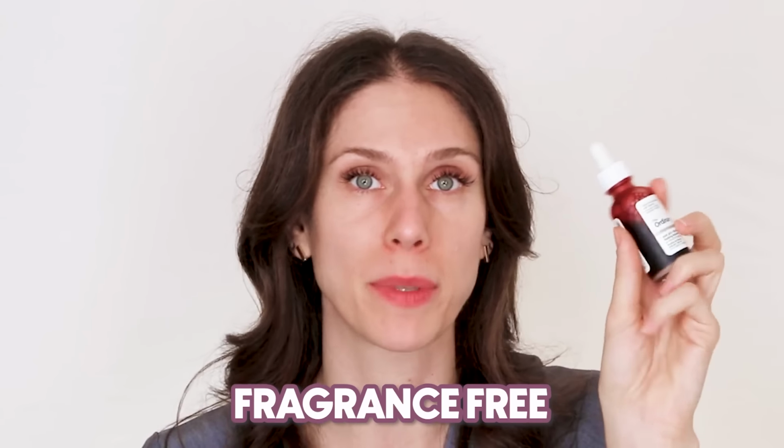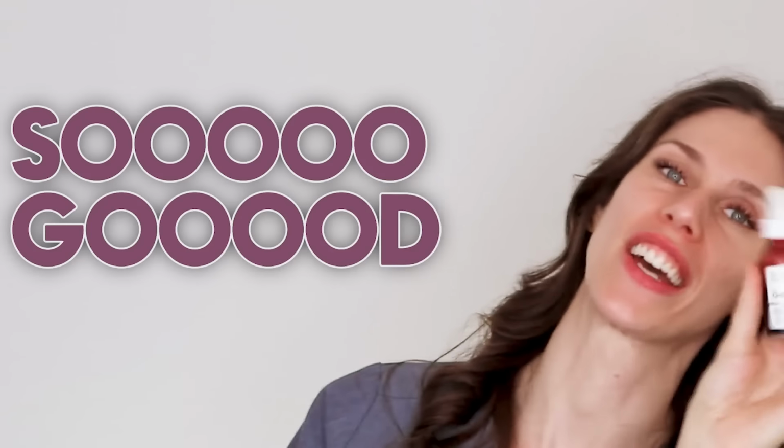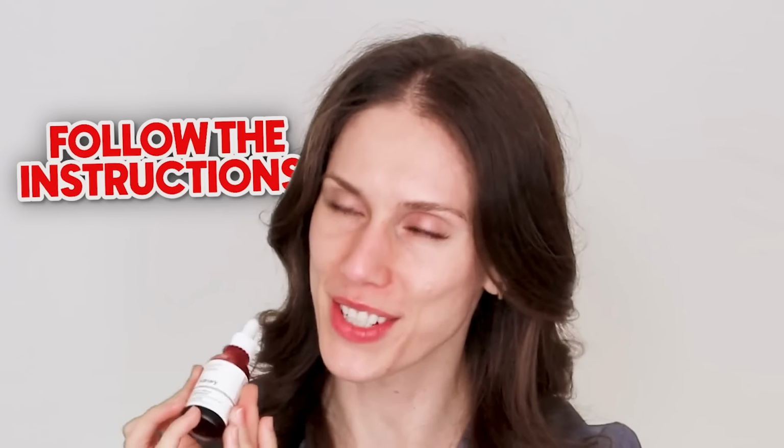This is a fragrance-free option that I rely on, and I share with them how to do it so they can take it home. And then if you wanted to do this at home, patch test first, but you totally can. You can start off with 1 minute before you do all 10, but this is so good. I've used this so many times, so many ways, but you should always follow manufacturer's instructions.